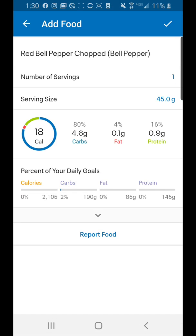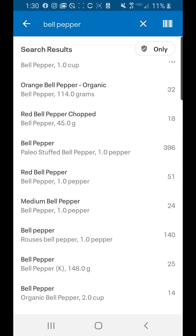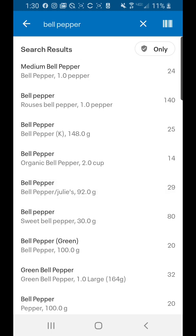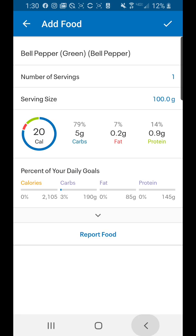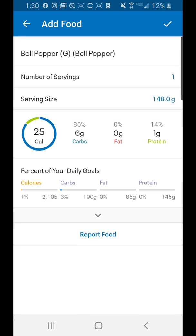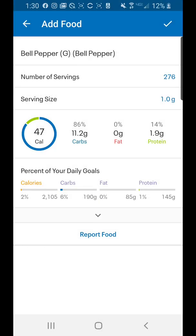Somebody has it listed in grams here. Let's see. I want to make sure that I have one that seems accurate. Honestly, a green bell pepper versus a red bell pepper, it's all going to be about the same. So let's see. This one looks good. We're going to do 1 gram. I have 276 grams.